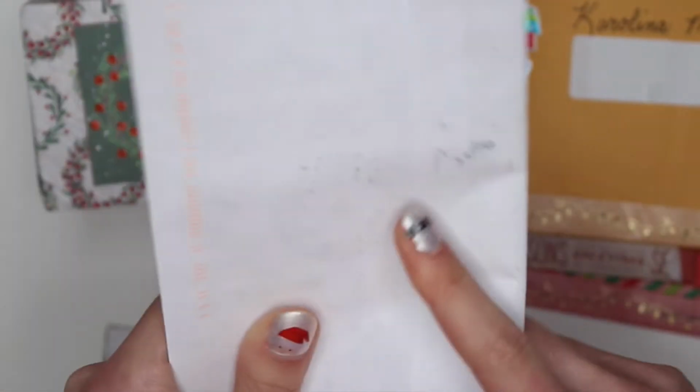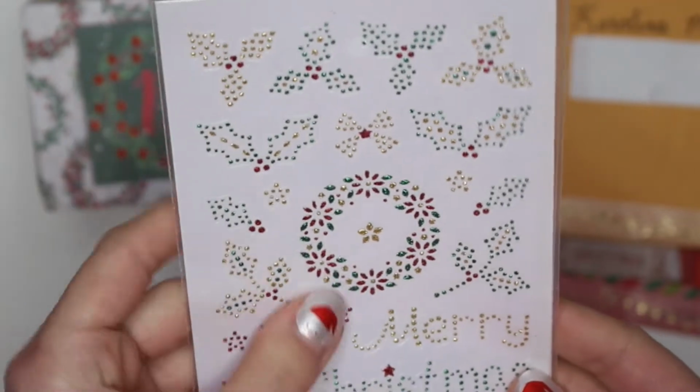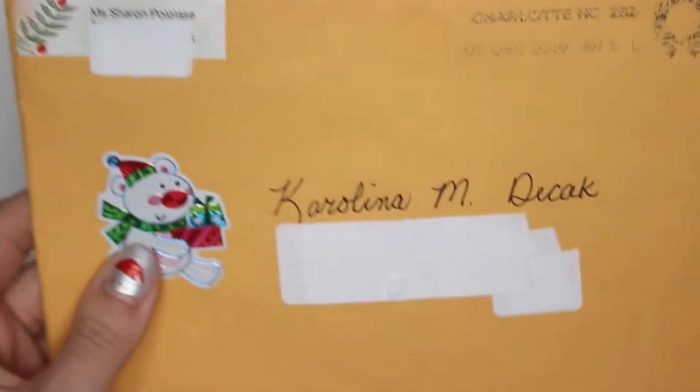Then I have one of the day 13s from Sharon. So we're going to open this up. Ooh, I see little, I don't know if this is holly, but they look like stickers, like jewel-like stickers. So one of the day 13s is these holly, little wreath things. It says Merry Christmas. These are very cute. Thank you, Sharon. Then I also have this one that also says day 13, so I'm just going to open this guy up too.